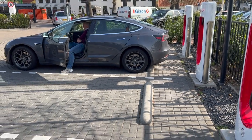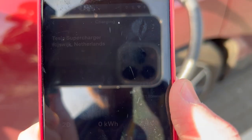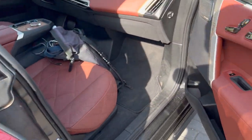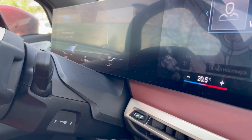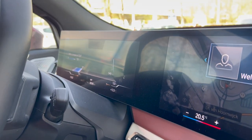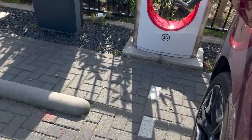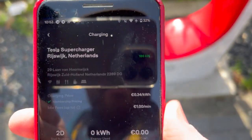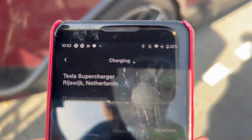I guess it didn't work for the neighbor. Sounds like this is working though. Let's check in the car. It says fully charged at 12:07, so that's a good hour from now. And we're getting 187 kilowatts. Preheating worked.